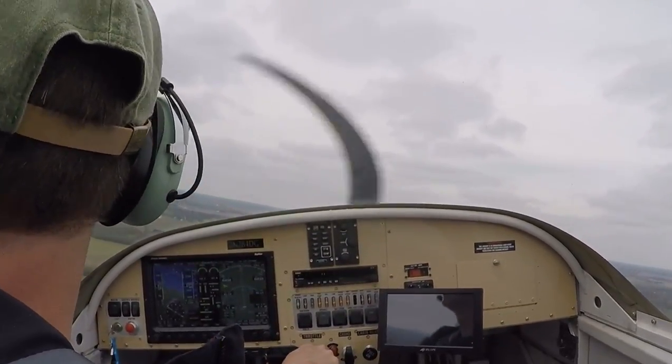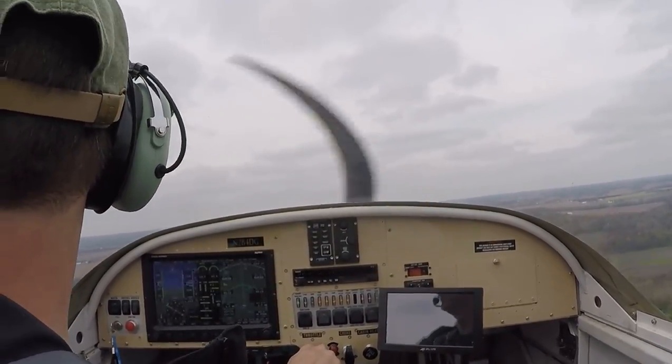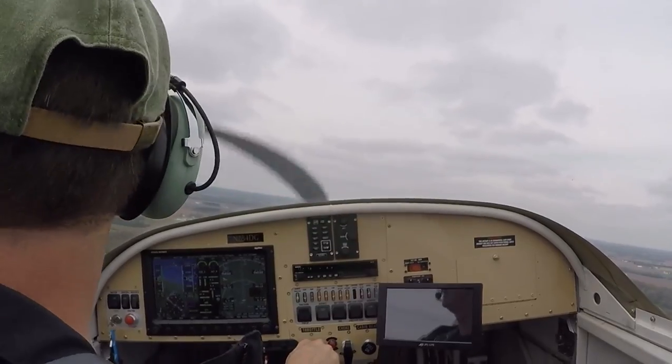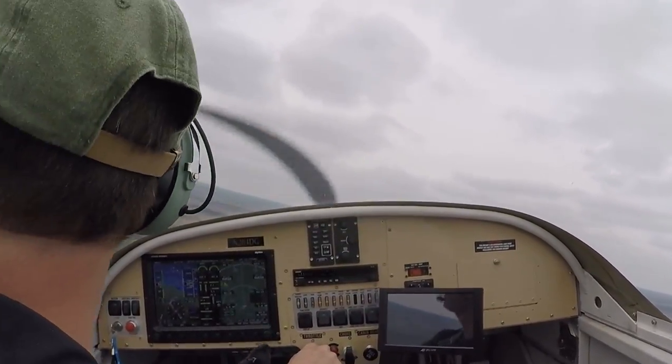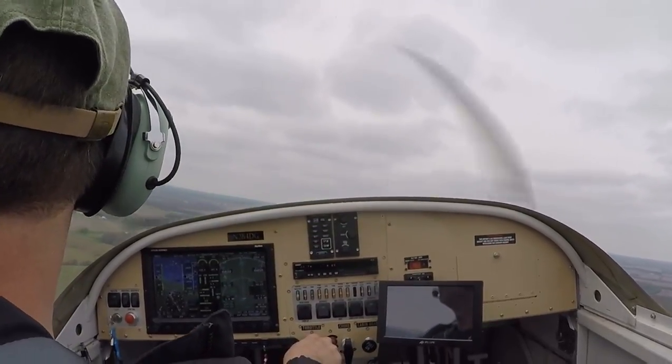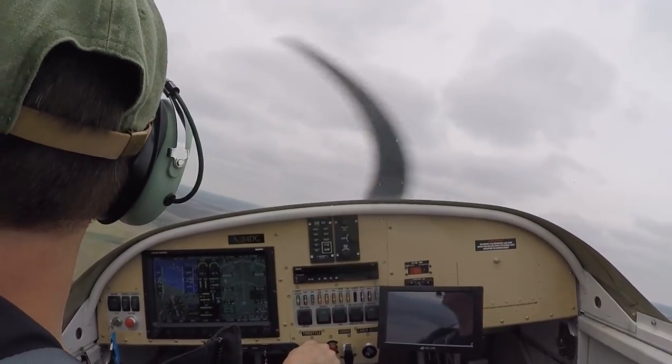Green County traffic, AMP 22, left base. And let's get a little further out on downwind, a little further out, so I got a little more time on base leg to get things figured out. That's more like it.